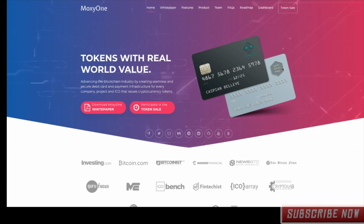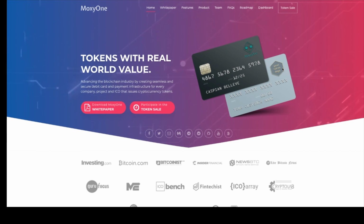Moxyone is partnering with a third-party company to produce these cards. They're not releasing the third-party name as of now, but I have been talking with the team, and I asked them a couple of times about the status of the card. They're telling me that they can't really release any information, but I did a little more research and I saw where they listed the third-party company, but I was told that I'm not able to release that information as well.